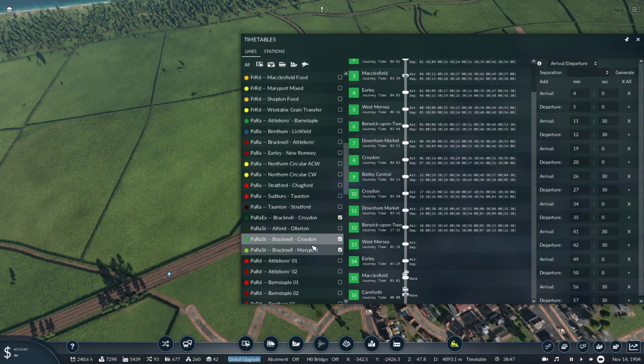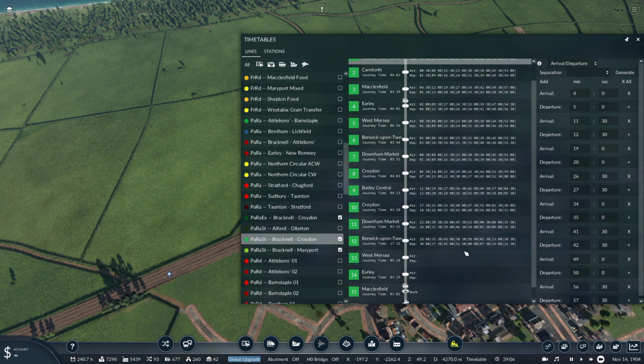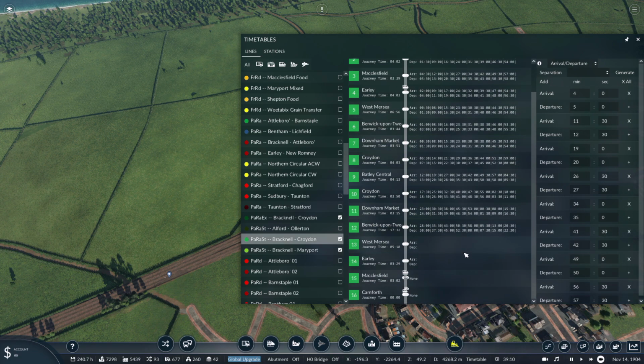Right, back to how these are going. Is there anything stuck at this point in time? Nothing appears to be stuck. Apparently Maryports has an unbunch. That is fine. We still have the 17 minutes to get to West Mersey. That is the one I need to figure out. That train is going to take a while.